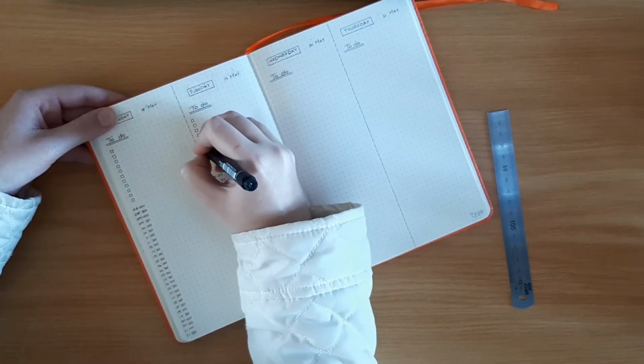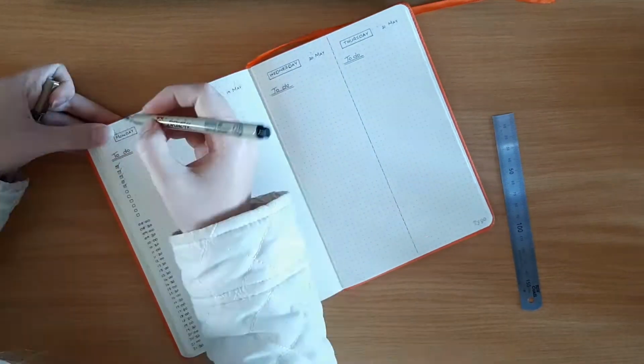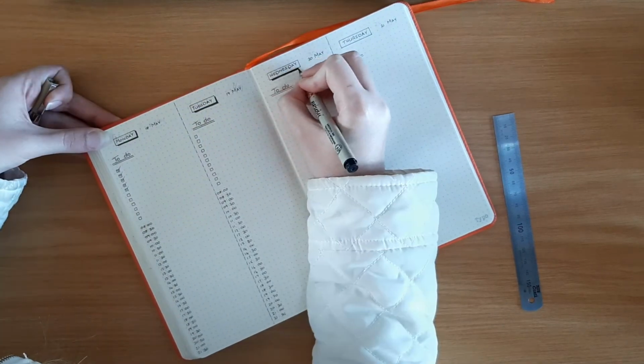You can decorate this spread however you want. My usual go-to is a box around the name of the day with a drop shadow.